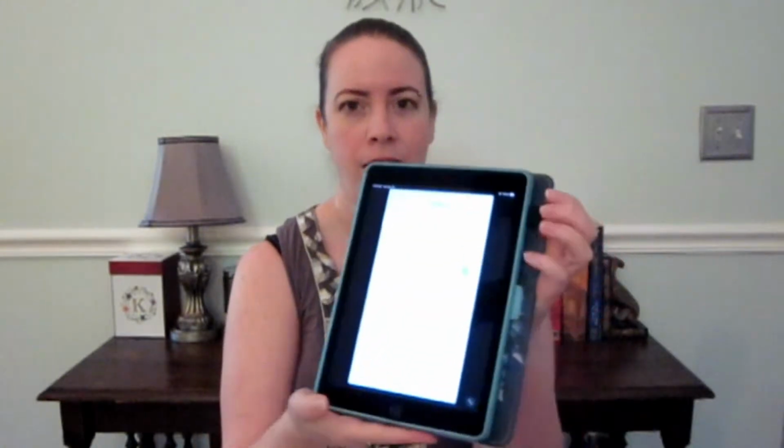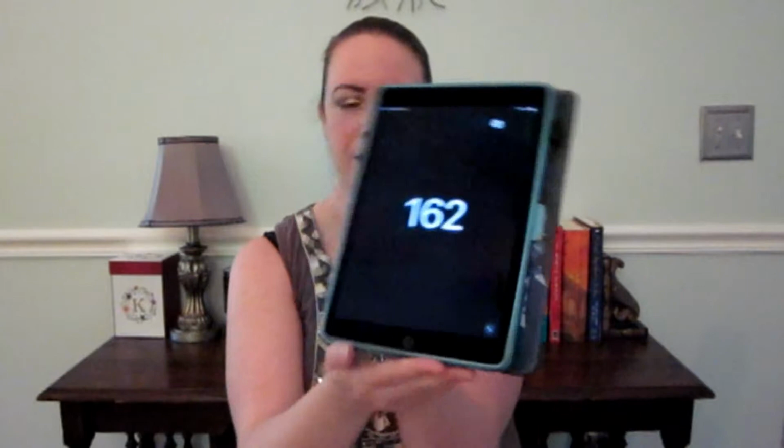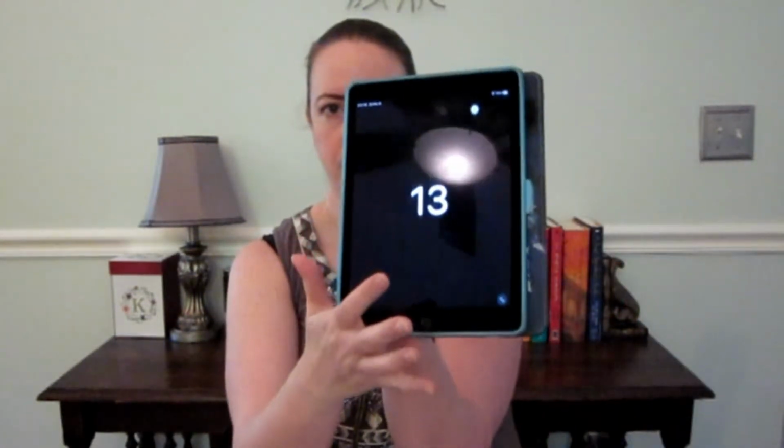As you can tell, I have it set 1 to 427 and no duplicates. So let us, that was cleared out. All right, so the first one is 264, and I'll write the numbers down and then go grab the books and share them with you. The second number is 162, and then number 13.